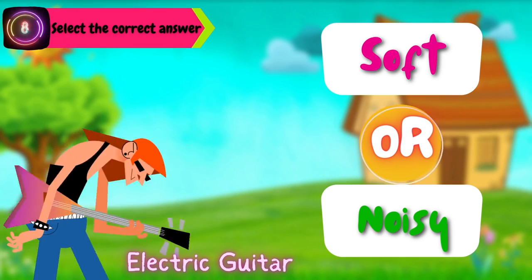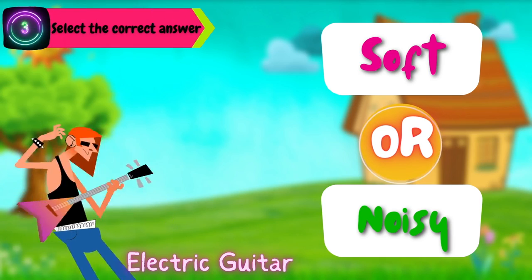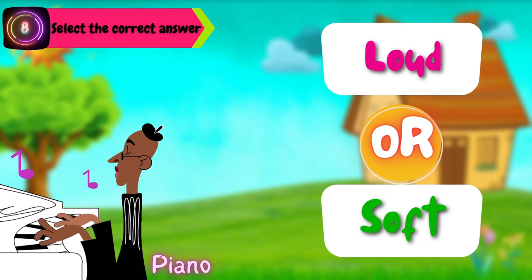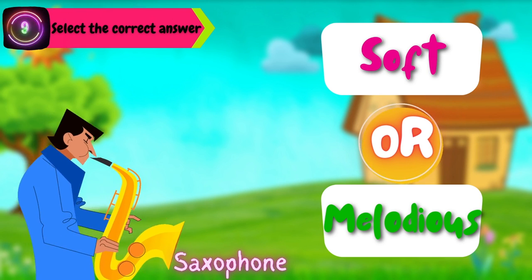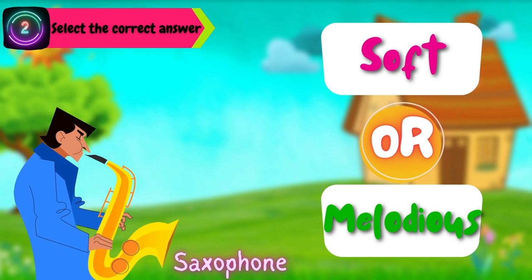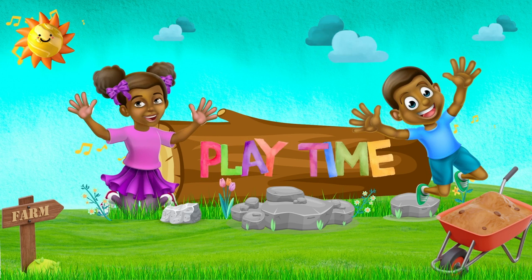Listen to the electric guitar. Is the tone of the electric guitar soft or noisy? It's definitely noisy. Listen to the piano. It definitely sounds loud. Listen to the saxophone. Is the tone of the saxophone soft or melodious? It's definitely melodious.